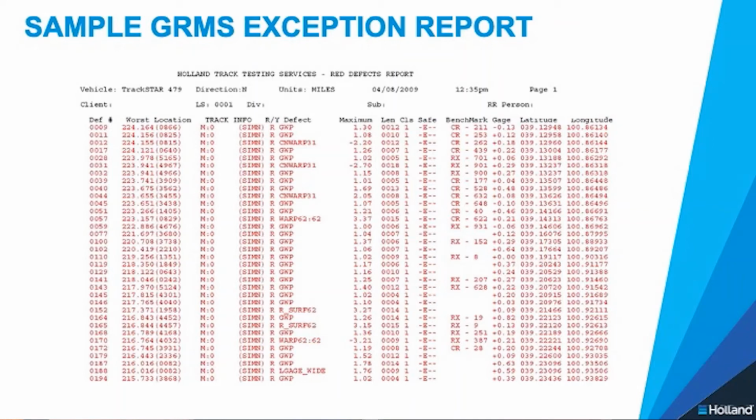So if you consider defect number 9, it identifies the milepost 224.16, or where the parameter is 866 feet past the milepost sign on track main 0. We have a red tag defect for GWP of 1.3 inches with a length of 12 feet. It is identified as class 1 track, so this is an out of surface defect by the customer's threshold settings. We also provide a benchmark of CR, which is the curve, about 210 feet from the curve, and it talks about what you're looking for as far as gauge, along with GPS coordinates for additional information to find the defect.